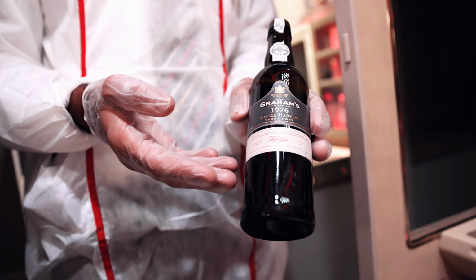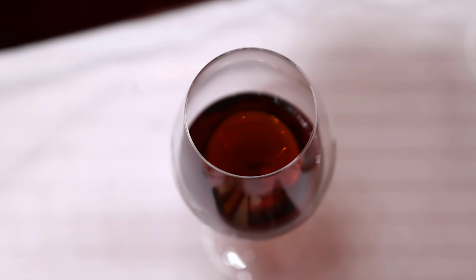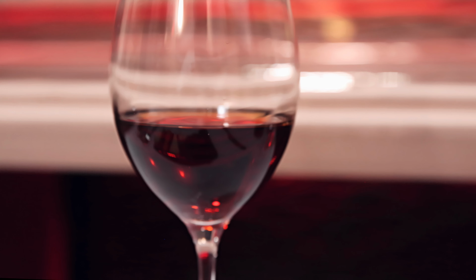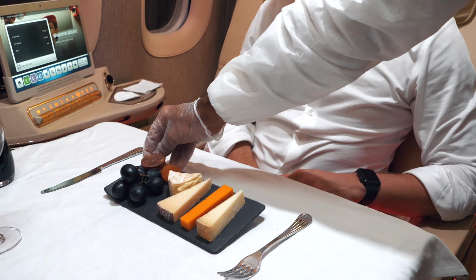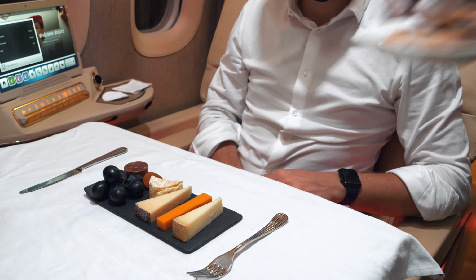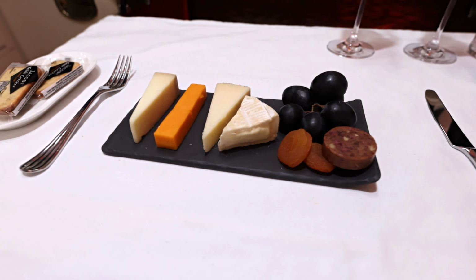Last but not least, I relied on Graham's Tawny Port once more, as I didn't want to miss out on the 1976 vintage and its soothing sweetness. The taste notes of caramel and raisins made it an excellent pairing for the cheese board that was still to come. And today's selection included 2 hard cheeses from cow milk, as well as a piece of Gruyere and Camembert, served with dried apricots, fruit bread, crackers, and grapes.